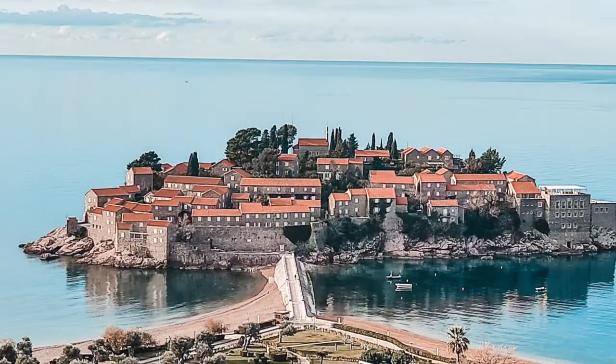So we just arrived here to Kotor, and we were picked up in Bar at our hotel, or actually our apartment. And the cost was €25, and the ride was about an hour and a half. And we actually stopped and took a picture of a little island where you could stay on, just right off the shore. It was actually pretty cool to see.